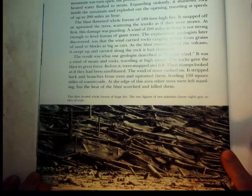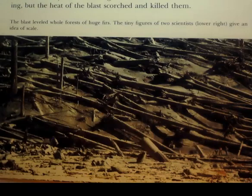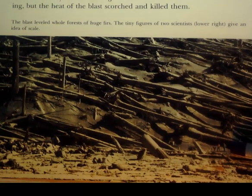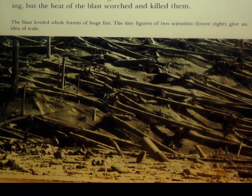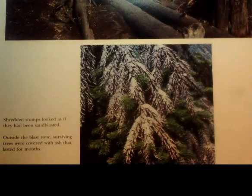The blast leveled whole forests of huge firs. The tiny figures of two scientists, at the lower right, give an idea of the scale. These two small figures are the scientists that were pictured in the blast area. Shredded stumps look as if they had been sandblasted. Outside the blast zone, surviving trees were covered with ash that lasted for months.